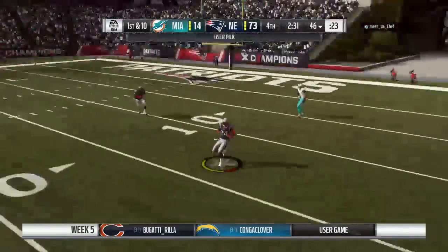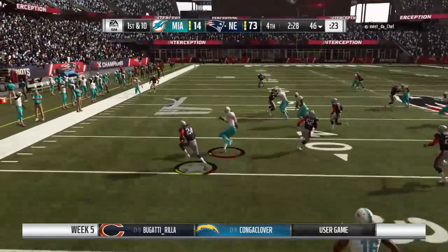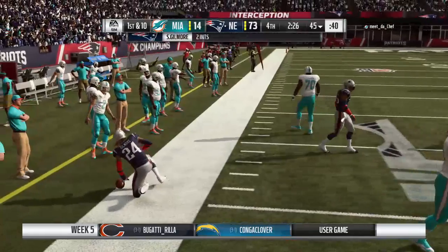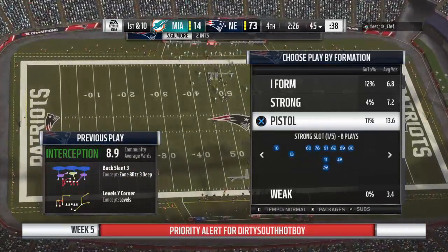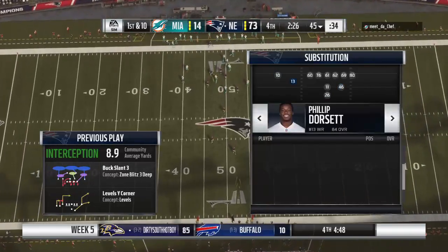It's a little bit of deflection. And my goodness, another interception. Picked off by Stephon Gilmore. And he'll bring this all the way up to the 45-yard line. Just a little bit of a rough stretch. Six interceptions now in these last two weeks combined.